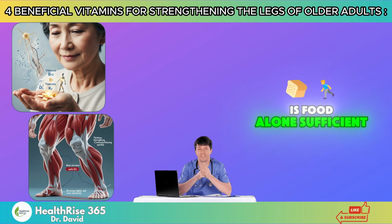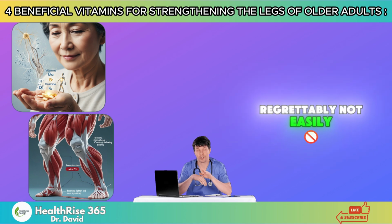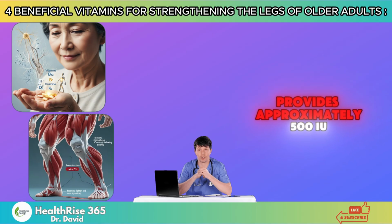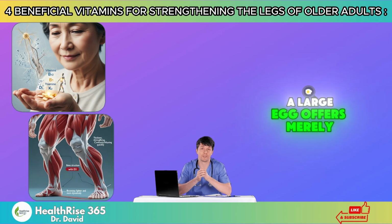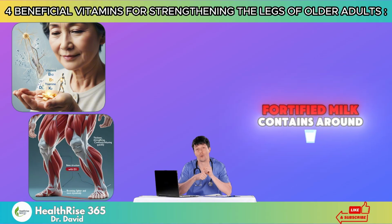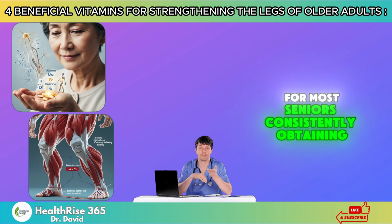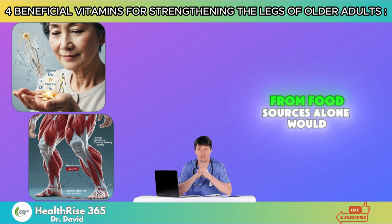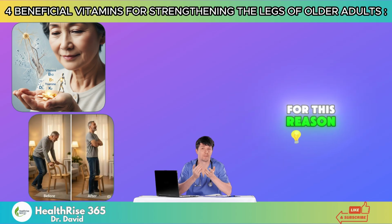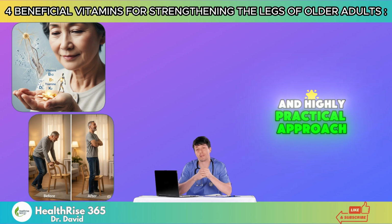Is food alone sufficient to meet your D3 needs? Regrettably, not easily. A 100 grams serving of fatty fish provides approximately 500 IU, a large egg offers merely 40 IU, and 1 glass of fortified milk contains around 100 IU. For most seniors, consistently obtaining 1,000 IU from food sources alone would be unrealistic. For this reason, D3 supplements are frequently a necessary and highly practical approach.